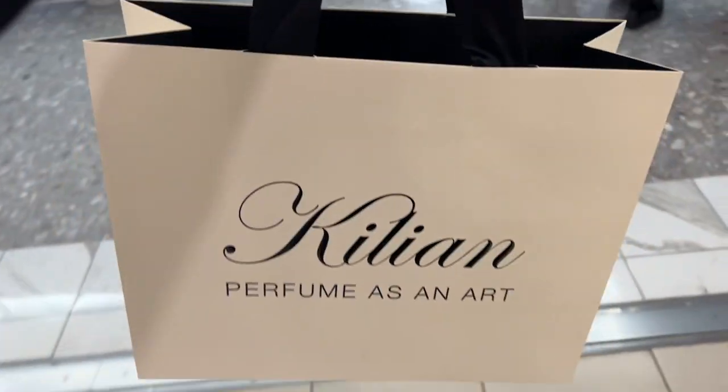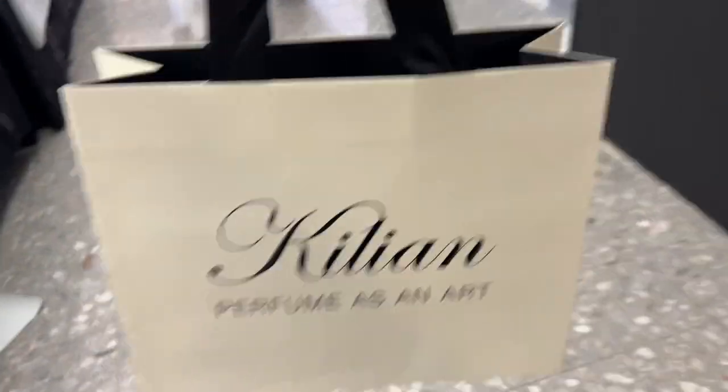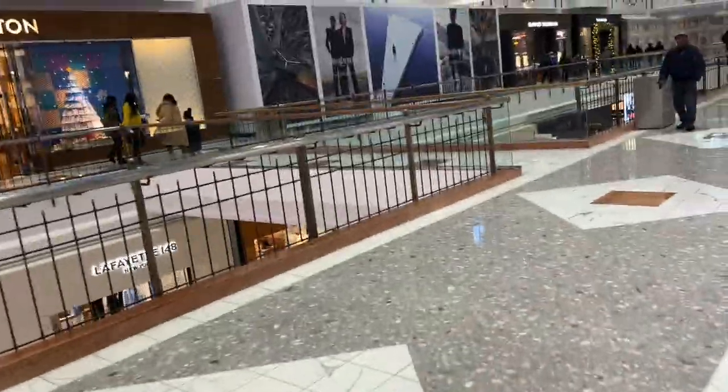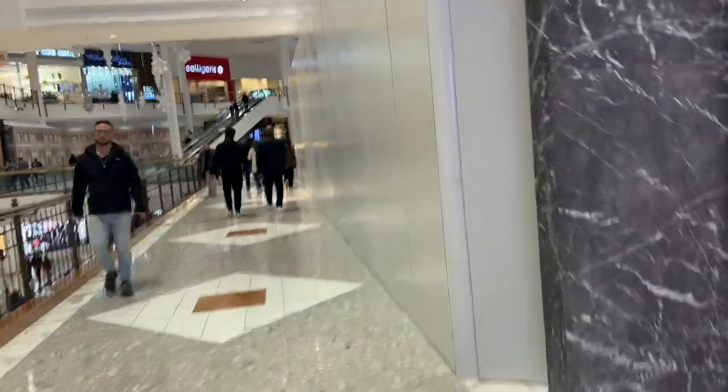So I got my gorgeous Killian Kiss from a Rose, you guys. And then I got my Louis Vuitton, but I will show it to you guys. I have to actually come back to pick it up. They're gonna prep it. So I have to come back and get it. So I'll show you my Louis Vuitton here when I go home, okay? I mean, just the bag and the box. The unboxing will come in a different video later, okay?